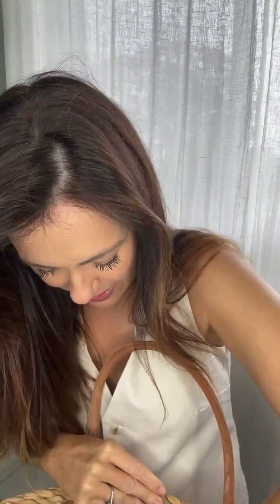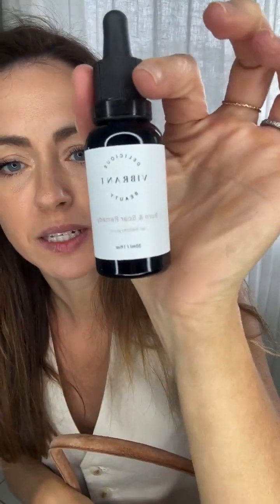Oh, this lovely brand sent me her products when she saw I burnt my face, and it's called Delicious Vibrant Beauty. So this, oh my gosh, this body product smells so amazing. Rose Blossom. It's just like rose water mist. It's like a moisturizing body mist. I'm obsessed. I can't stop using it. But she also sent a beautiful cucumber eye balm, night radiant sleep mask, and then this is the burn and scar remedy that she wants me to be using.